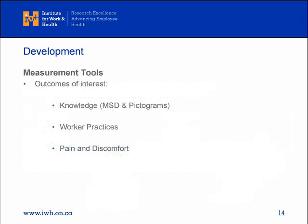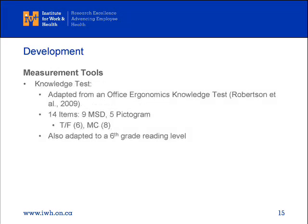So again, in terms of our outcomes of interest, we had to create measurement tools or find measurement tools for each of those areas: knowledge, worker practices, and pain and discomfort. The knowledge test was adapted from an office ergonomics knowledge test that had been previously used and validated in the big chair study that Dynamic was a part of quite a while ago. The specifics of that test were published in 2009.